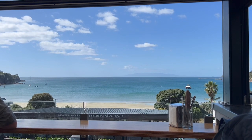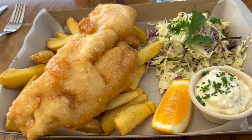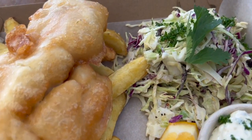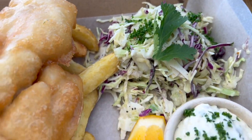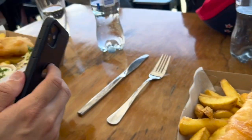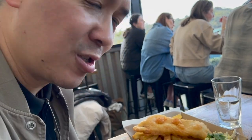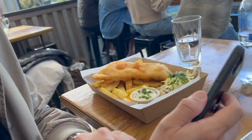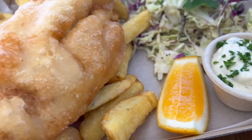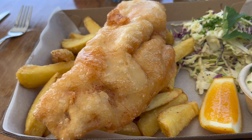It's lovely. So this is battered snapper with fries, a nice little salad. What is that? Tartar sauce and a wedge of lemon. I thought that was an orange. Oh, is it? No, because it looks like an orange. It is actually, yeah. Well, I can't wait to tuck into this.